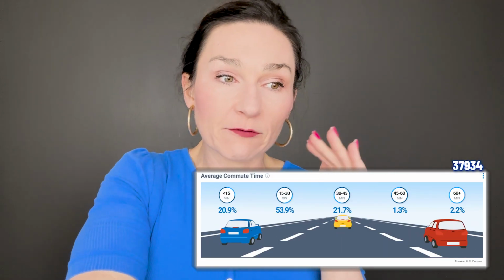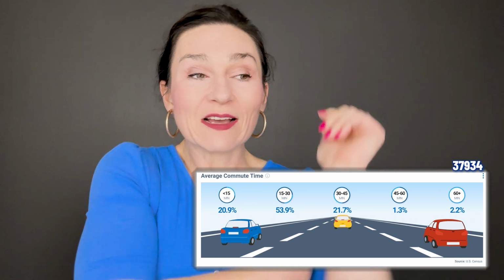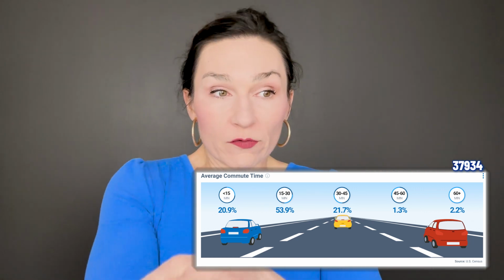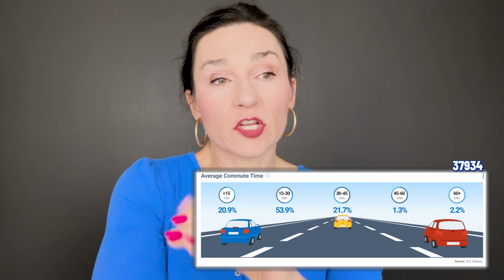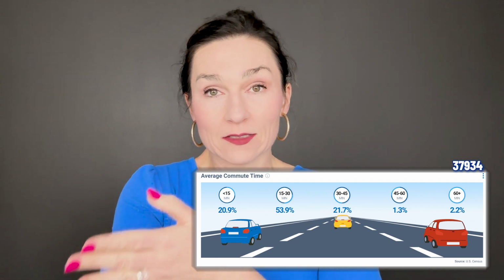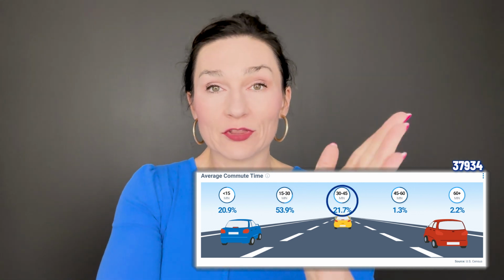The other thing is, that is maybe a con or maybe a pro, depending how you take this. But most people in Farragut are not working in Farragut. Like, most people are commuting somewhere else. So from a numbers perspective, if we look at what data says about commute, 37934, over 74% of people are commuting 15 to 45 minutes. 54% 15 to 30, and then 21.7% 30 to 45 minutes.